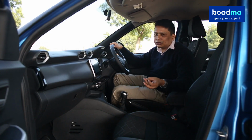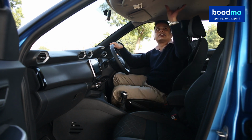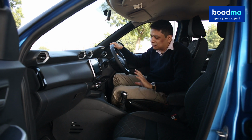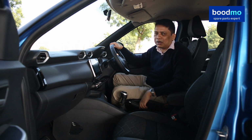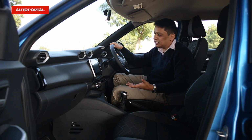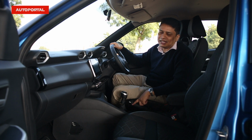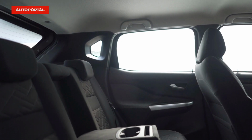So Nissan and Maruti Suzuki with the Vitara Brezza are the only two cars now which don't have a sunroof in the compact SUV segment. So that's a bit of a miss as well, because a lot of buyers buy their cars just for the sunroof. Anyways, apart from that, in terms of comfort, quality and features, it's quite a good place to be in, and I'll give it a respectable score of 8 out of 10. Now let's jump in the back seat and see how good that really is.